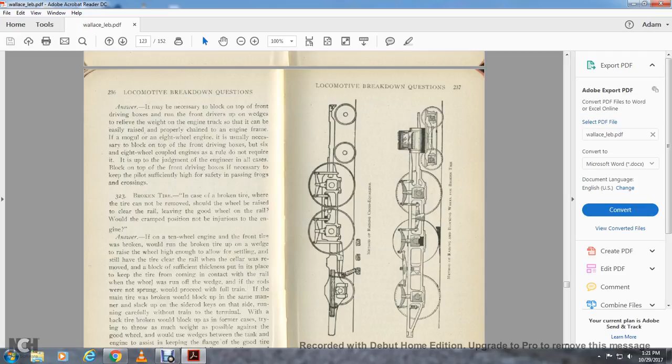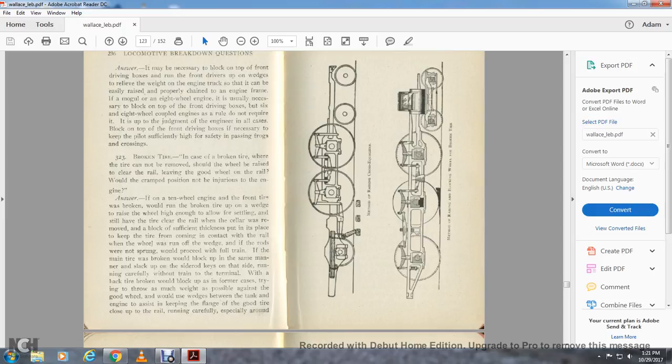Question 323, broken tire. In case of a broken tire where the tire would be removed, should the wheel be raised to clear the rail, removing the rail, leaving the good one on the rail, would it be a cramped position injurious to the engine? Answer: if only a 10-wheel engine and the front tire was broken, it would run with the broken tire up on a wedge to raise the wheel high enough to allow the settling of the sill, having the tire clear of the rail, with the accelerator removing a block of sufficient thickness to keep the tire or the connecting rod from coming in contact with the rail when the wheel was running off the wedge. If the rods were not sprung, would proceed with the full train.